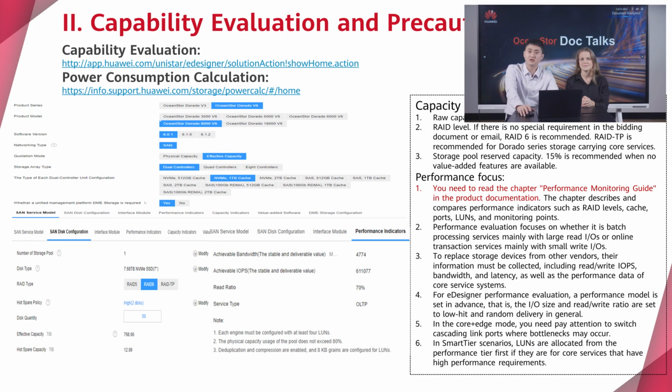Capacity evaluation focuses on the raw capacity, available capacity, and hot spare capacity requirements in the binding document. RAID 6 is recommended for customers, and RAID TP is recommended for dual service storage carrying core services. For storage pool reserved capacity, 15% is recommended when no value-added features are available.